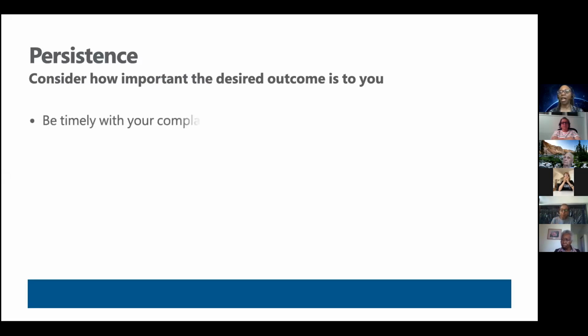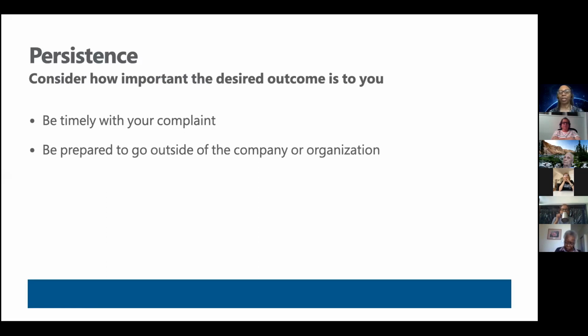You want to be timely with your complaint. So you don't want to procrastinate and wait, because sometimes there might be a warranty or a limited window in order for you to file the complaint. So you do want to be timely with your complaint if you decide you do want to do an instrumental complaint. Be prepared to go outside the company or organization.